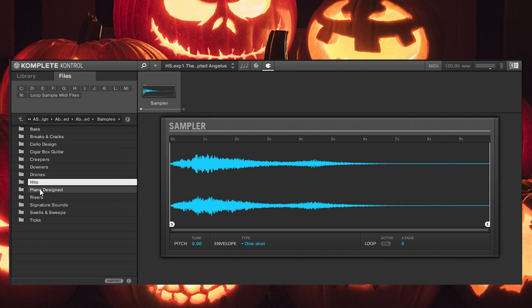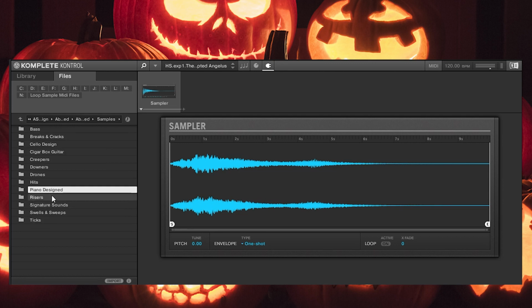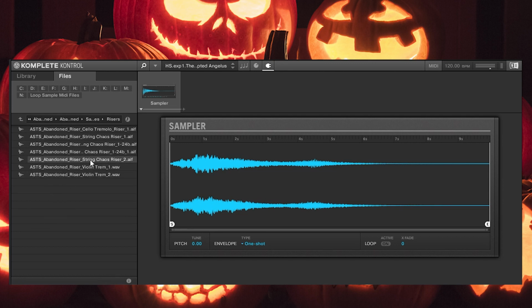So you can hear everything is really, really clean and really well designed. And there's not too much reverb or effect going on. So I have obviously composed using these, and using them in the mix, they do sound absolutely wonderful. Some great piano sounds there. Got some risers.